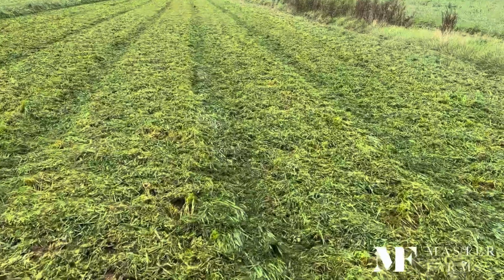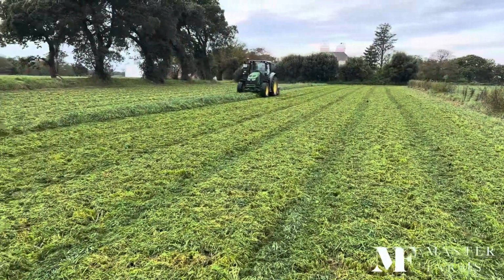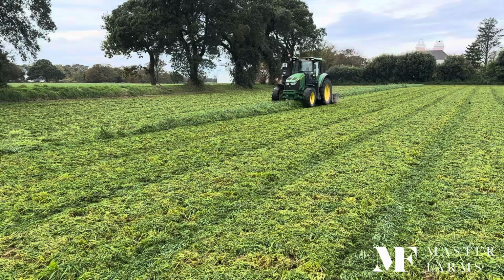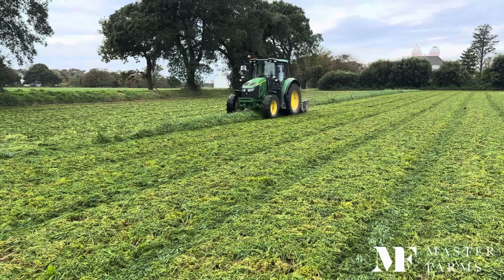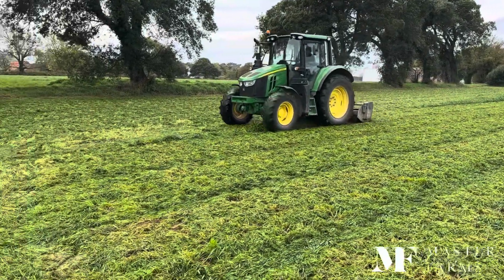This is all Italian ryegrass, but there's a lot of cover. We don't need to graze this until the early new year 2025, so we can just take the top off and then encourage it to grow back thicker.